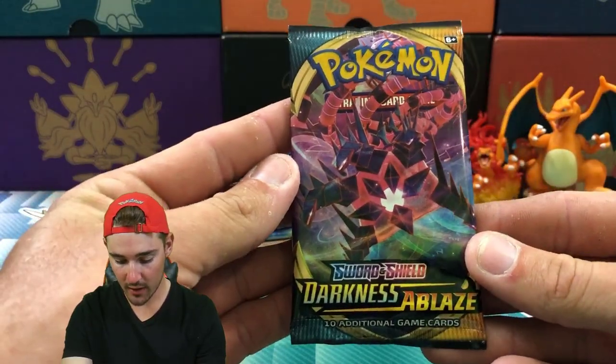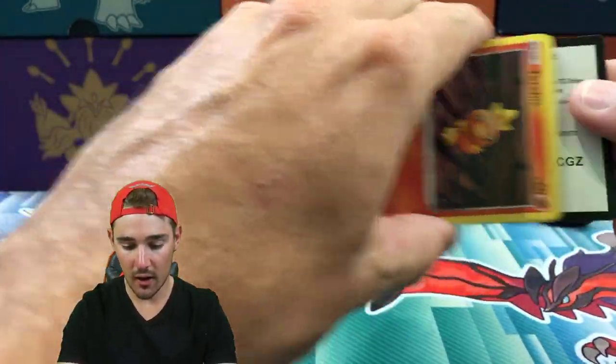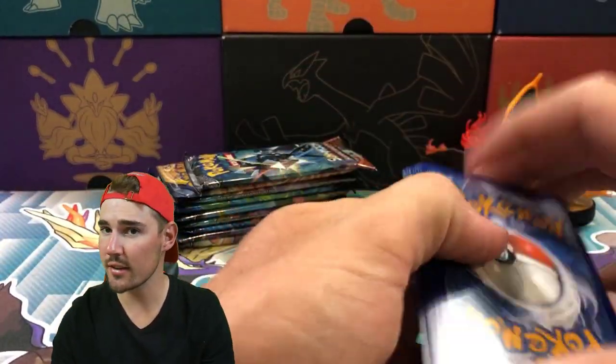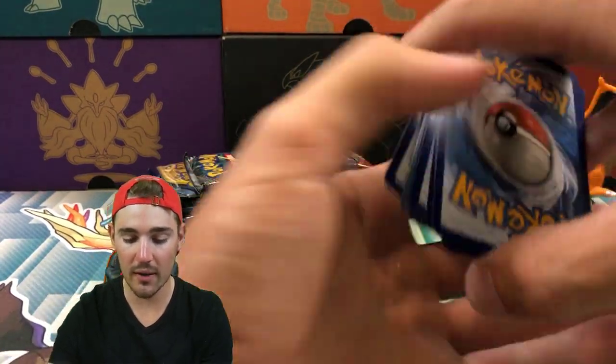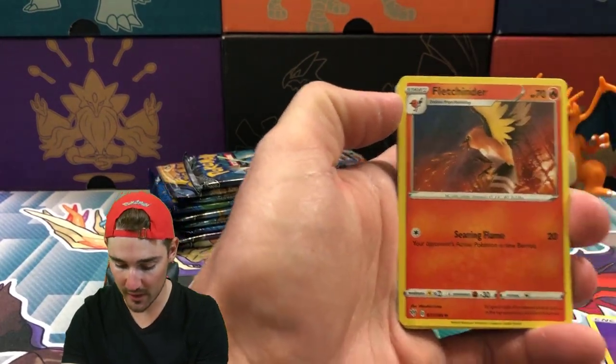We will go for a Darkness Ablaze booster pack next. Let's get into this one. I really, really hope we can actually get something insane. That would just be crazy. So fire energy, it is not, so we're not gonna get a Charizard, but that's a-okay.